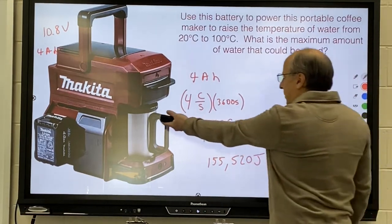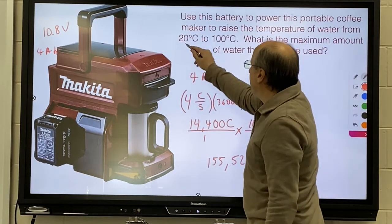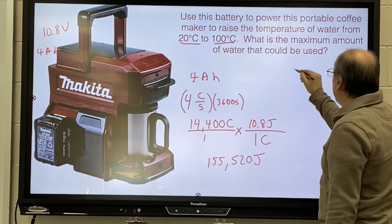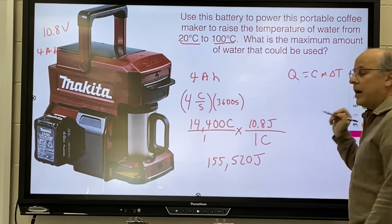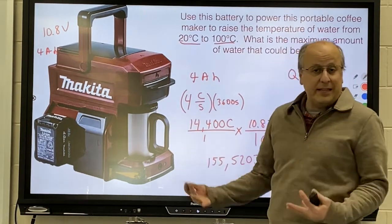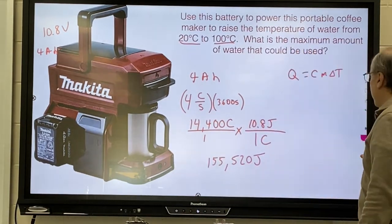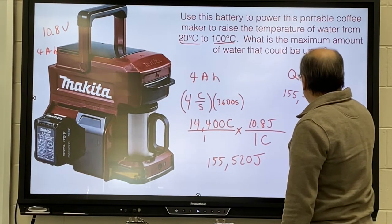Let's use it to heat up water. That's the whole purpose of this thing. So we're going to heat the water from room temperature up to 100 Celsius. And I would like to see how many cups of water I can actually heat up. Am I going to be able to make 5 of these, 10 of these, 20? Let's see. So we put the energy that the battery has.